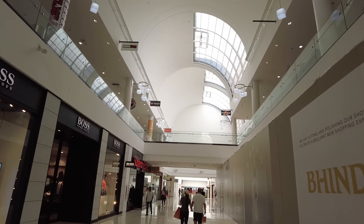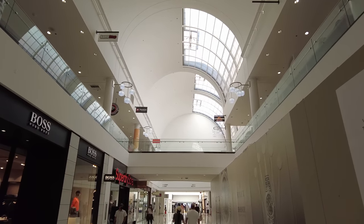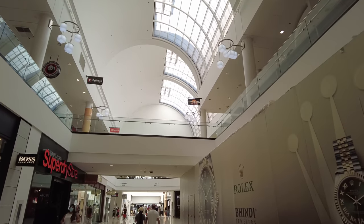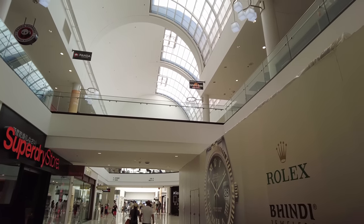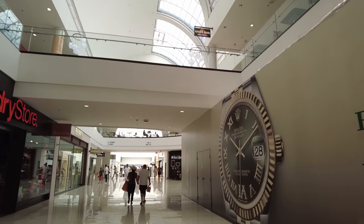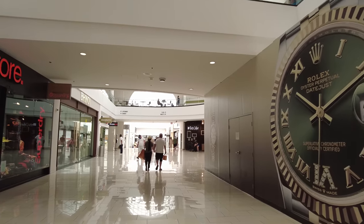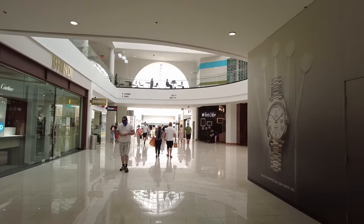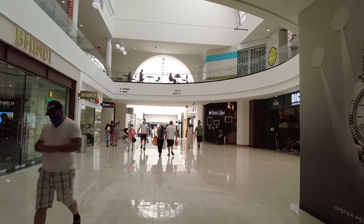Have some selections of places to eat up there. Panda Express, Genghis Khan, Barbecue and Grill. This isn't the main food court area though. The main food court is located on the other side of the shopping mall, towards my left.